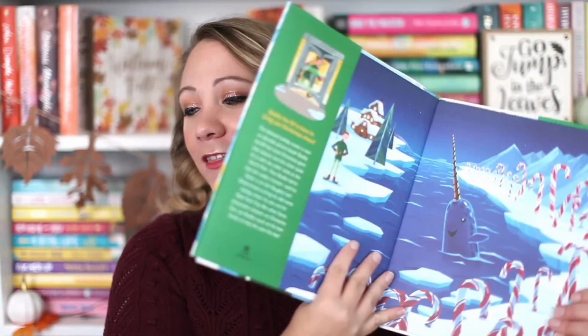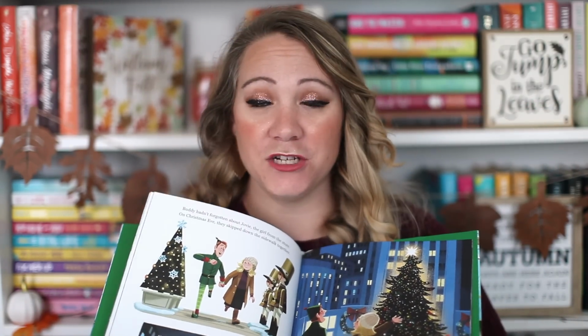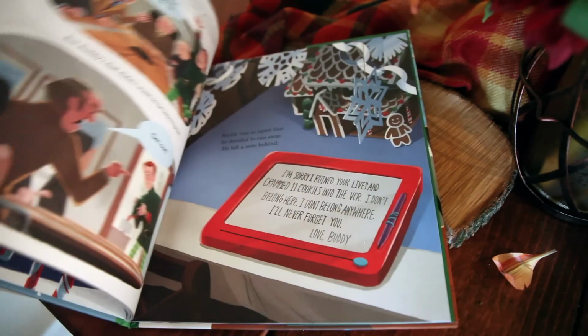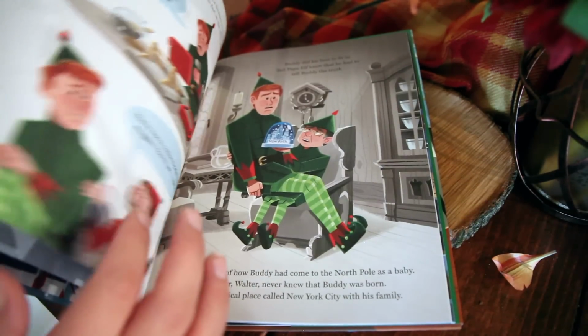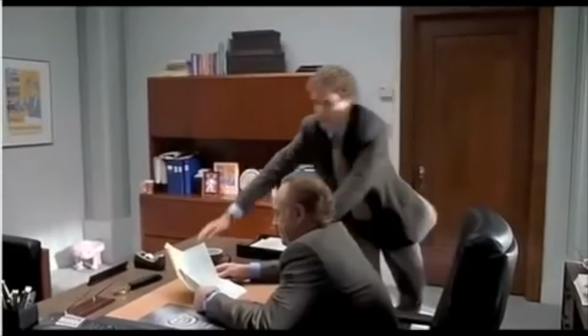Elf is my favorite Christmas movie, as I'm sure it is for a lot of you. It's just an amazing one. I can't wait to read this to my child because he actually likes the movie, which is a double win for me. This is already out, so I think a lot of you will want to get this because I was just so excited when I got it in the mail. I was like, Elf, because who doesn't love Elf? I mean, Buddy the Elf, what's your favorite color?